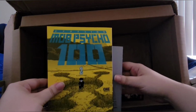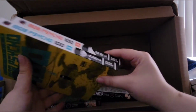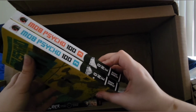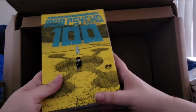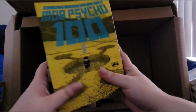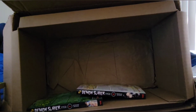So Mob Psycho, I got volume 1 for Christmas one year from a friend. I've seen the first season and the first couple episodes of the second season. I have to continue it at some point, but this is just me getting the next volumes I needed. They had most of the volumes, but I was trying to get multiple series rather than spend all my money on the entirety of one or two series.